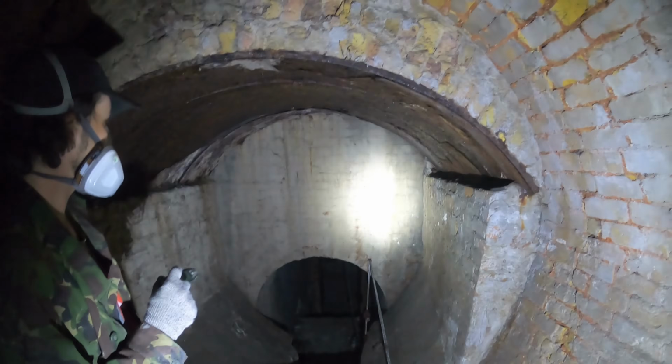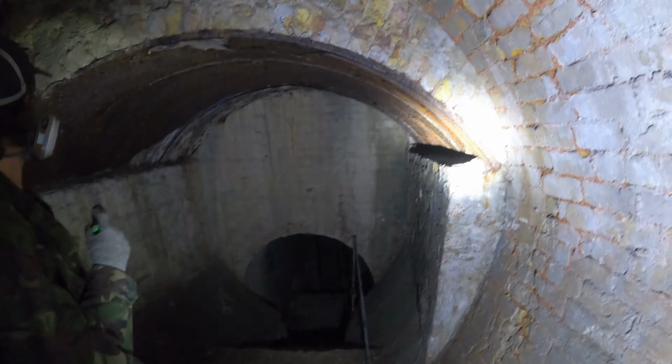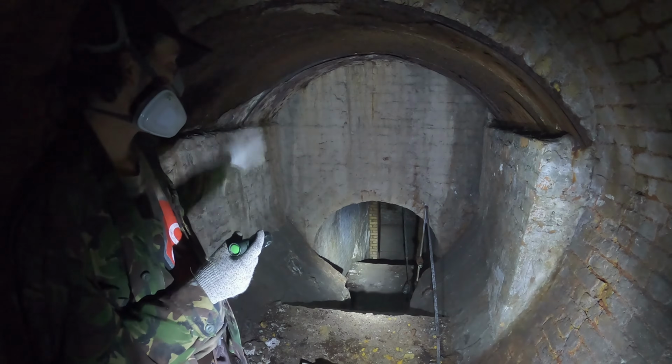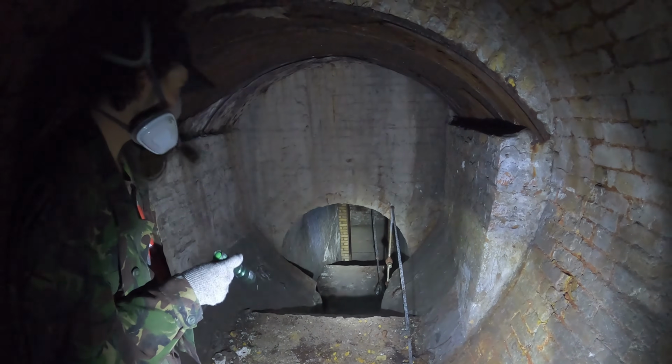How it's set out looks very like the start of a sewer system. Yeah, rounded walls, which is much more rounded than the start of the tunnel itself. You get a lot of the steps going down. The other tunnel does look very similar.